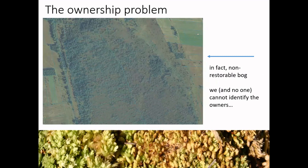This is one of the examples of the peat bog on the Orava, with about 500 owners and 500 parcels with very narrow belts. This is due to the history of the local families, generations and legacies. Each owner owned a 2 meters wide parcel. And in fact, we cannot identify a lot of those owners because, for example, the owner went to Chicago and no one has contact with them. This is rather a common situation.